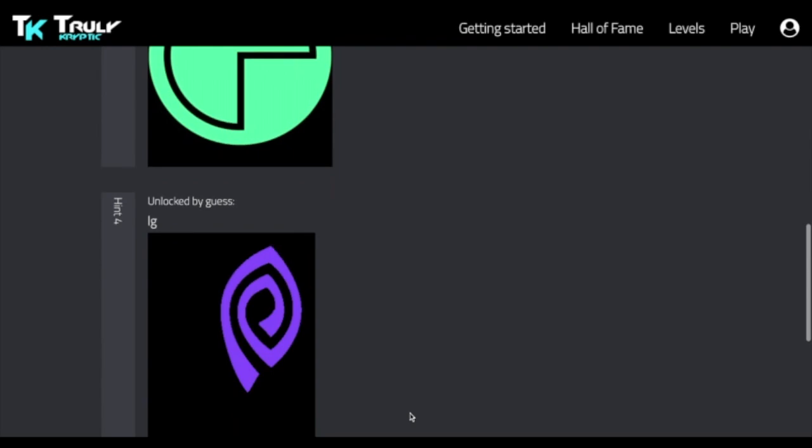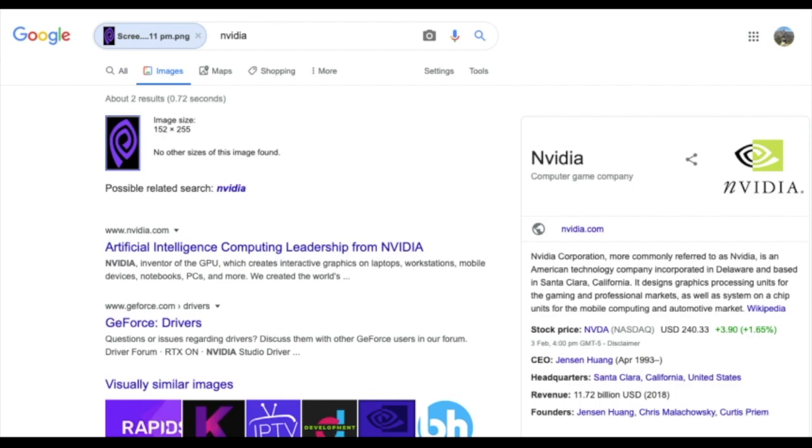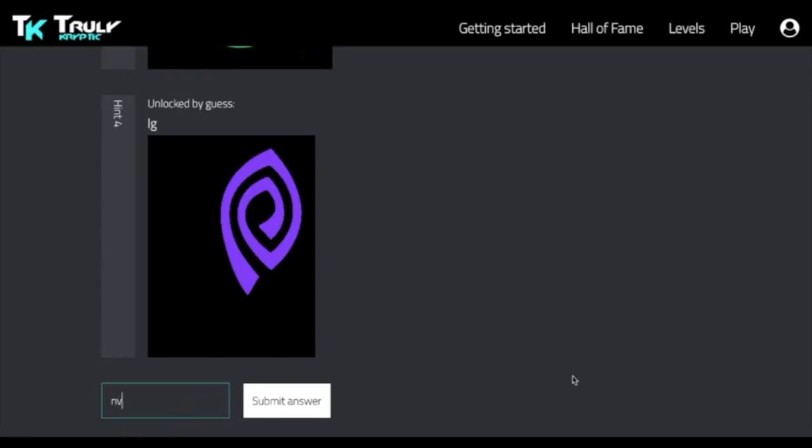The next logo I had no clue about, but once again I felt like the best way forward was to take a screenshot and do a Google image search. I was actually amazed at how effective this was. The first answer that came up was the answer I needed: NVIDIA.